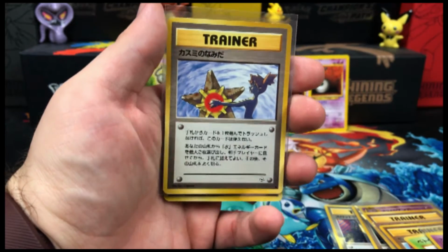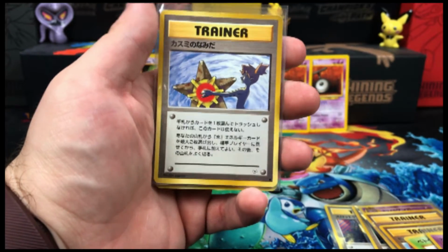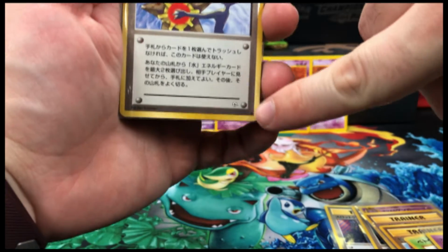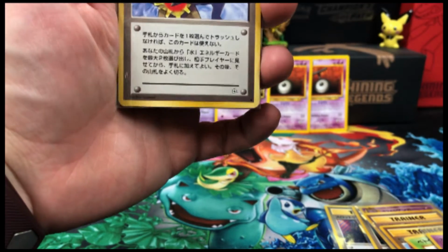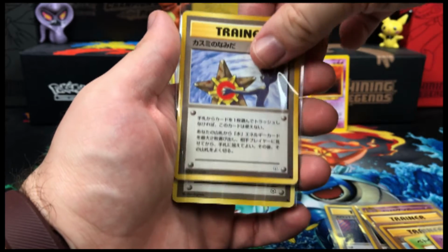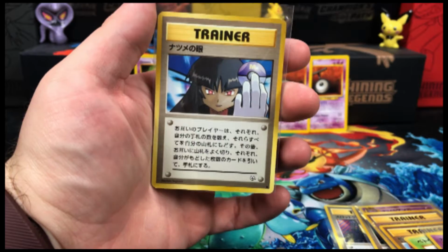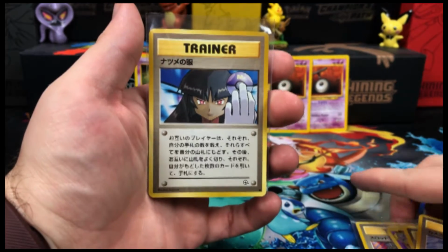Misty's Tears. I did send one of these off to be graded before, however, that one was from the Japanese deck, and it did not have a rarity symbol on it, and that's how you can tell the difference between the theme deck and the regular set in the Japanese ones. And last up on the Japanese side, I have Sabrina holding her Master Ball, flipping us the bird.